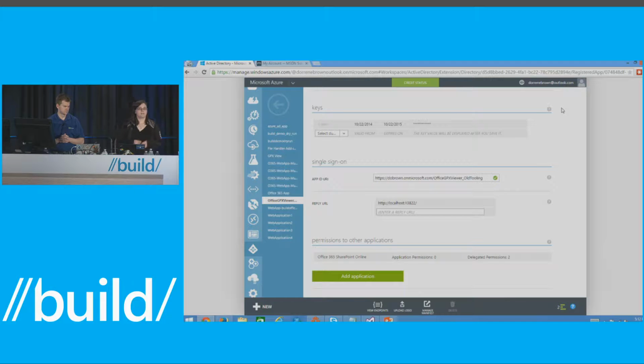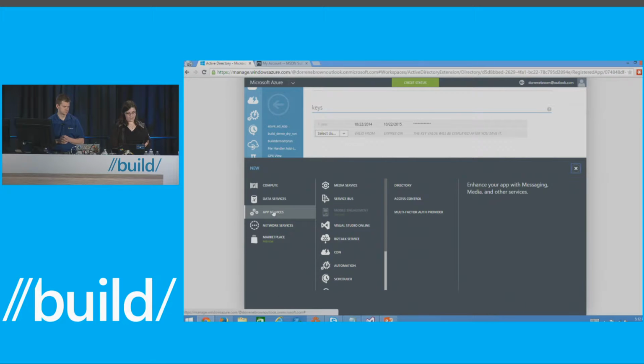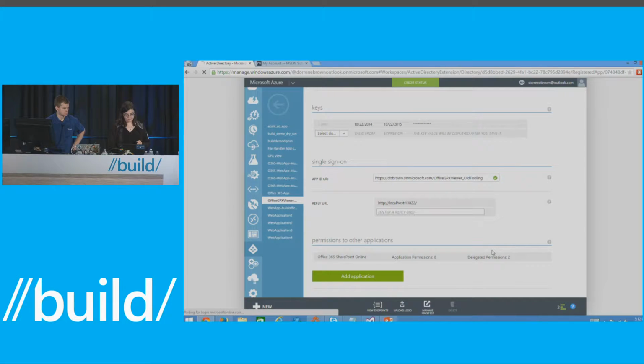Now, let's say I haven't added my tenant. I just want to put this in here. I would go to New, App Services, Directory, right? So I want to say, hey, I have this tenant set up. I'm going to custom create this. And because it already exists, I already have my Office subscription, I'm just going to use an existing directory. It says, you need to sign out, and so on. I'm ready to be signed out. Great.